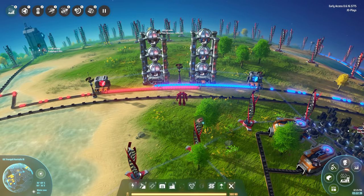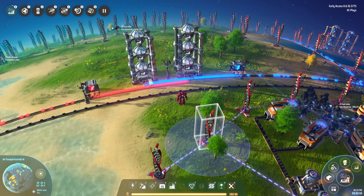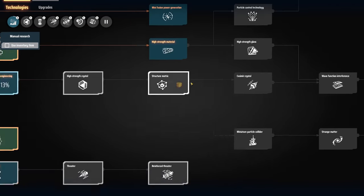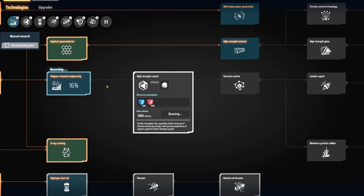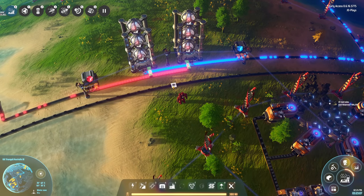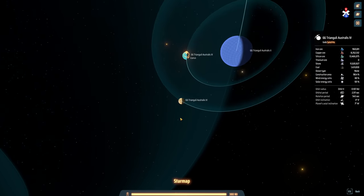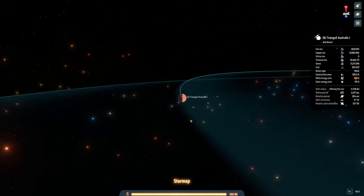So with that said, I'm going to go about prep work, because the next research, the yellow one, actually requires us to go off planet. Let's bring up the tech tree really quickly. Structural matrix, if we hover over that, it requires diamonds and high strength crystals. High strength crystals, if we hover over that, we can see it requires a precise portion of organic crystals to titanium. Titanium means we have no titanium ore. It means we need to visit the faraway planet to go get some titanium.